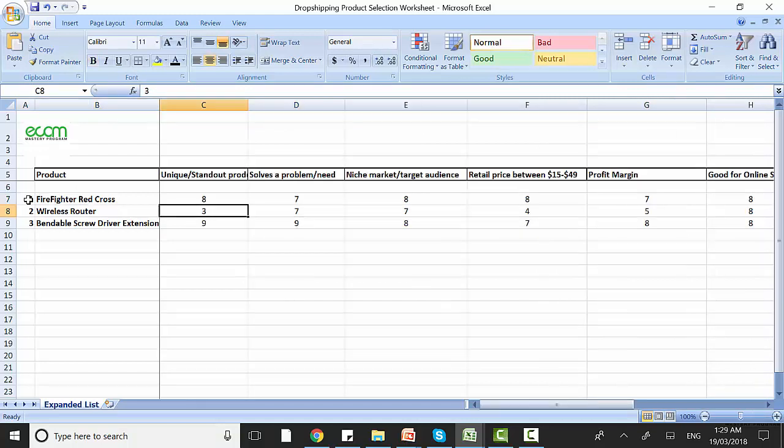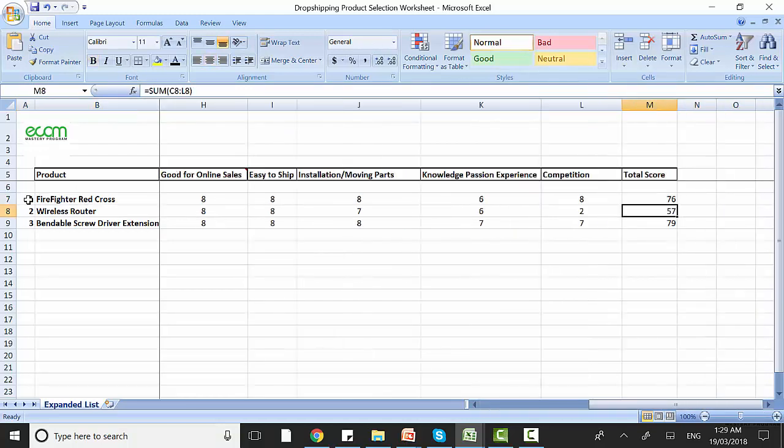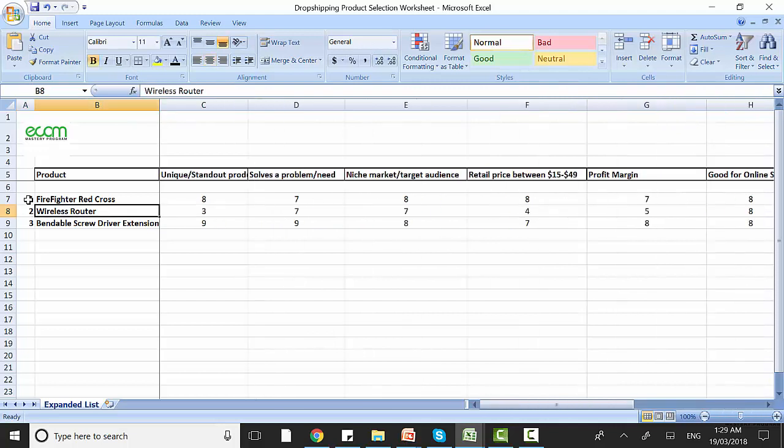Just to compare, not so good products, this one came up with only a 57 rating. It's a wireless router. Is it unique? No, it's not very unique. There's hundreds of people selling a wireless router, so I've only given it a 3. Does it solve a problem? Yes, it solves a problem, but this problem is very easy to solve for people these days.